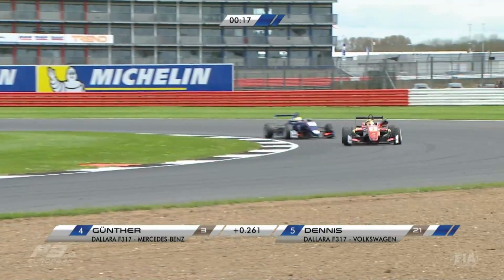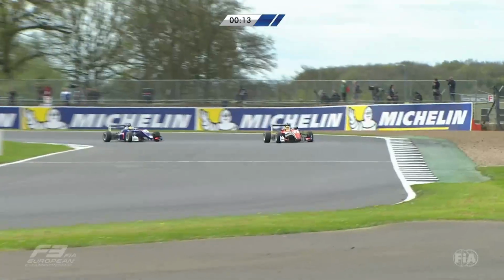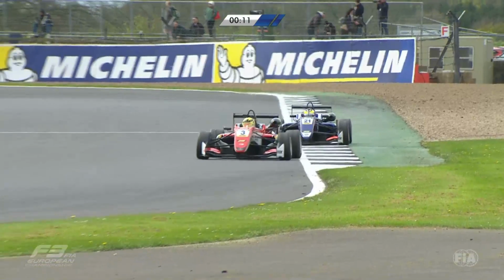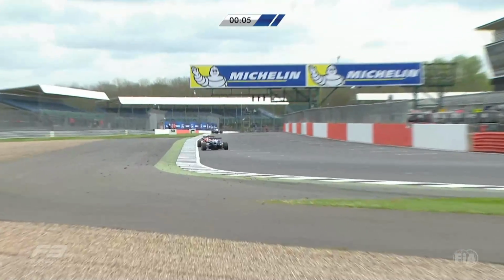17 laps complete for Joel Eriksson. So he'll get to the end of this one, then the time will already be up, and there'll be 1 lap added on to the 33 minutes. So we are 2 laps to go, including the one that we're on here.